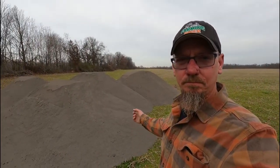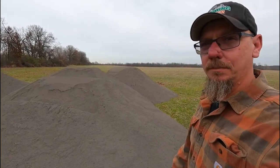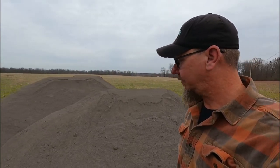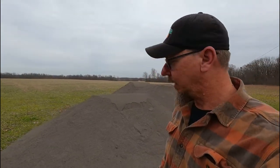I just stopped out at one of our fields. We are getting piles of lime dumped. They're going to be spreading this lime hopefully today and tomorrow. We've got a few fields that we're going to spread lime on. Their soil samples are calling for it.